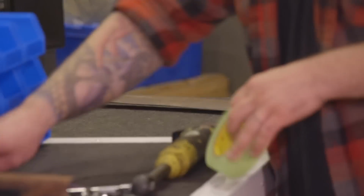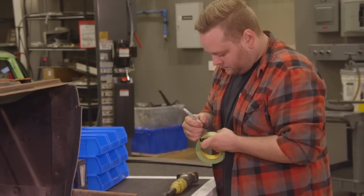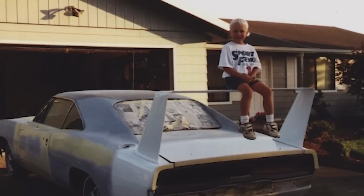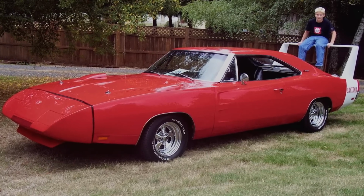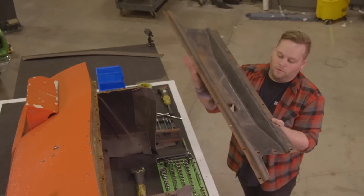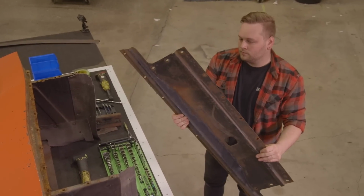What's cool about Justin working on this one is he grew up with his dad building aftermarket nose cones and wings for these cars. He's been very exposed to the replica or tribute world. There we go, we got the filler plate off. I think I was probably born in a Daytona. So to be able to work on the Daytona is a dream come true.